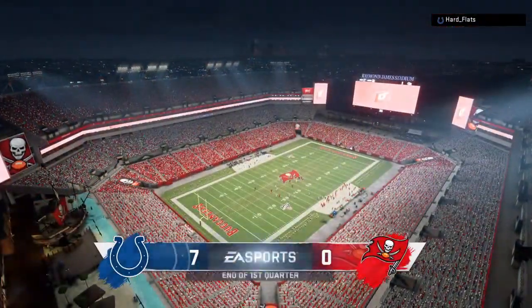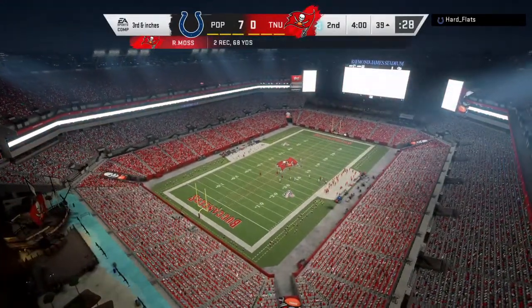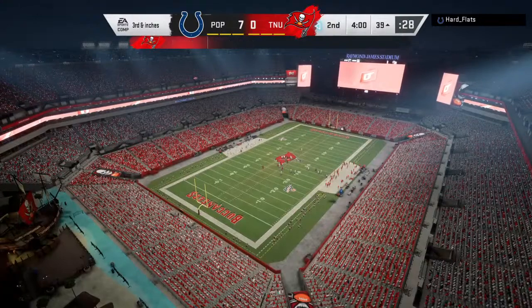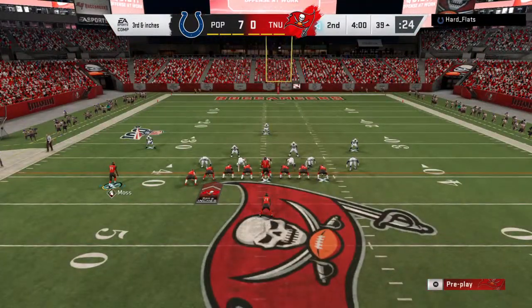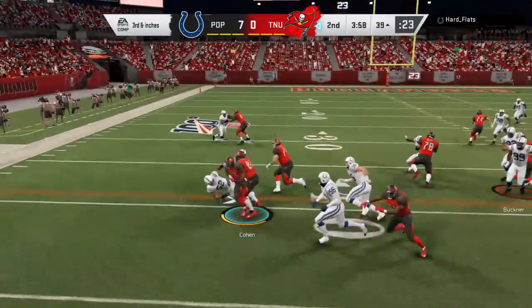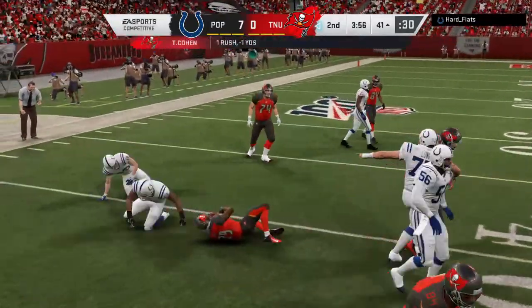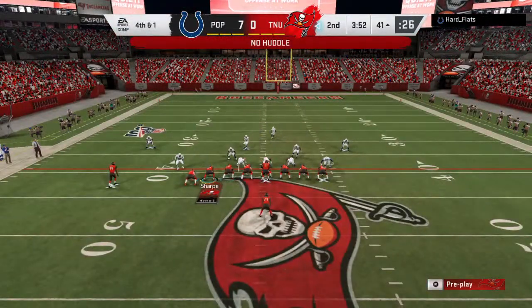After one, 7-0 on EA Sports. Second quarter now in Tampa Bay. It's the Buccaneers in control of the football as they've got it with a third down and less than a yard. Could be four-down territory even if they don't get this, but they need just a few inches here on third. And he is going to lose yardage here. A loss of a yard, and it brings up fourth.